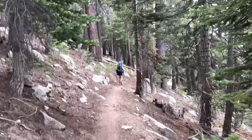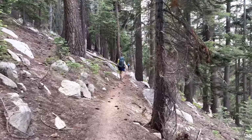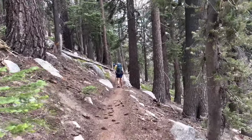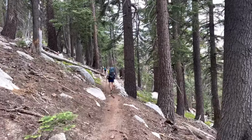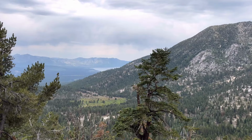I think this section along the ridge has been my favorite. You get to see some mountains. It's not a lot of up and down. Very nice. So there's Lake Tahoe in the distance.